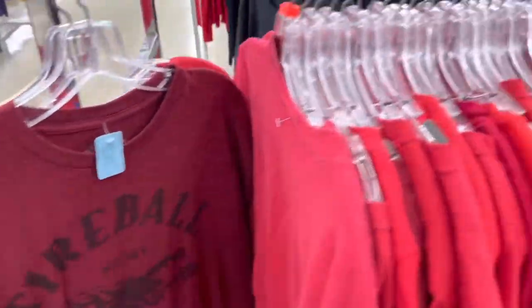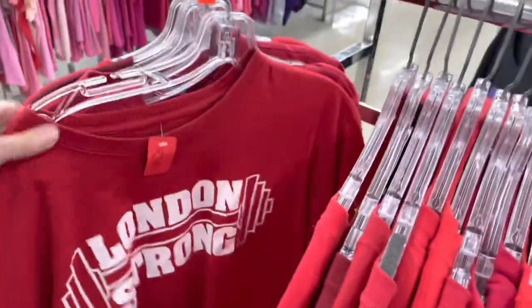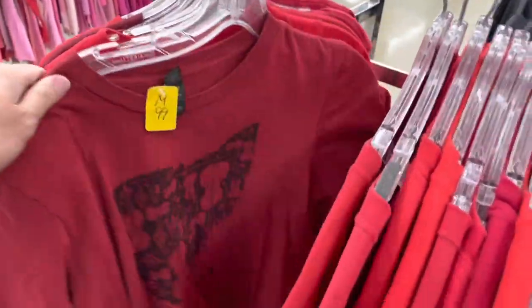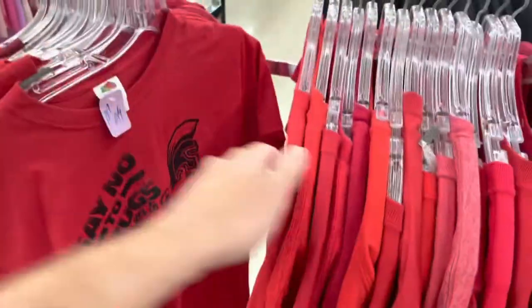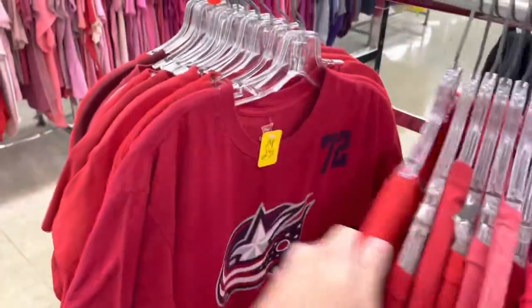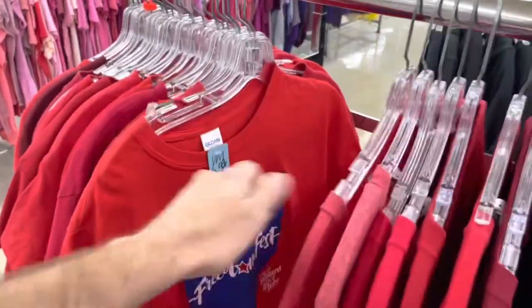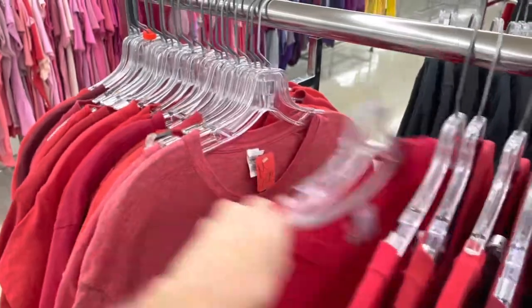I'm always looking for, like, every time I see a little teddy bear on shirts and stuff, I keep thinking it's Ralph Lauren. The teddy bear Ralph Lauren stuff actually sells pretty well for clothing. If you ever find hats or shirts that have the little teddy bear, check those ones out, because those are actually worth a little bit more.